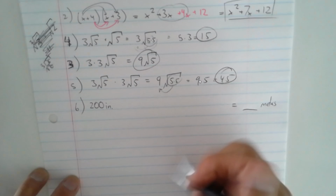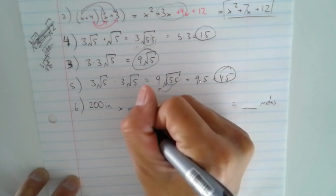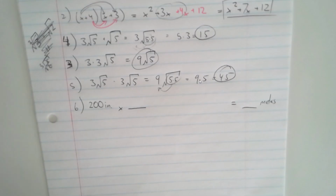Okay, so 200 inches, and my strategy here is to get rid of inches. I need to make this into a different unit to get closer to meters. There's no one conversion rate that goes from inches to meters. But what do we know about inches? Like how many inches are in something?